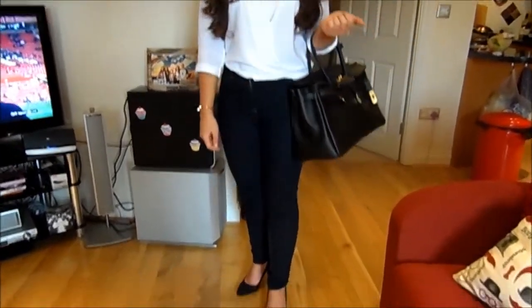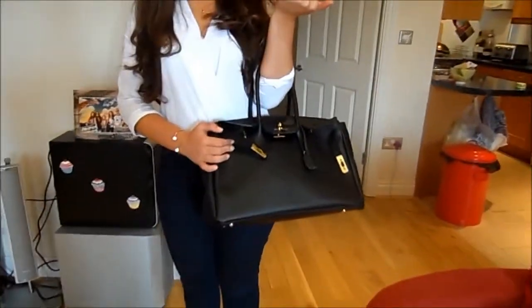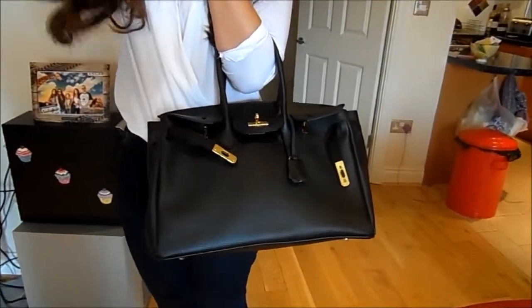And then my shoes are from H&M. They're just the little pointed court shoes, and I'm obsessed with those as well. And then my handbag is from eBay. I will link where I got this down below. But that's everything I'm wearing.